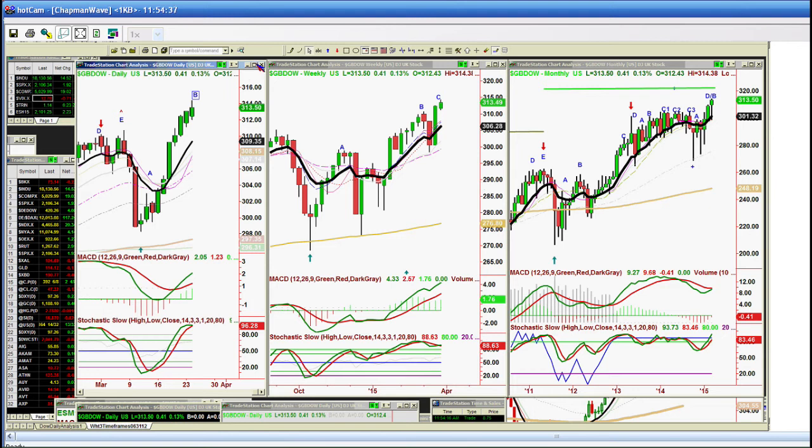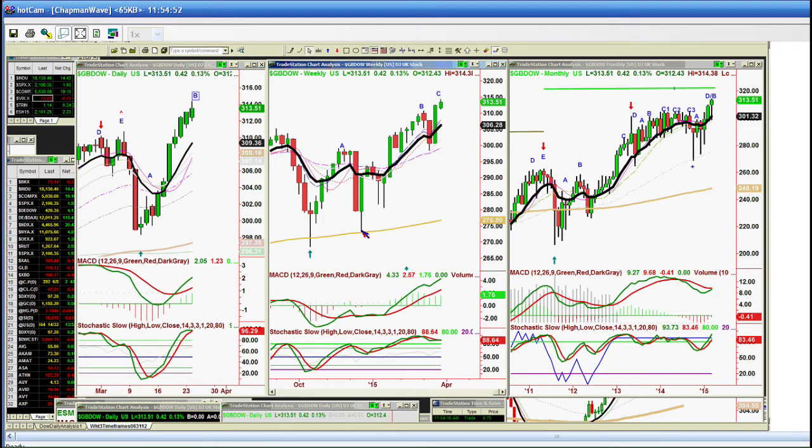I've got this in a leg B at the moment in the daily, but that's not the issue. The issue is, I think, I have no choice but to call it leg C in the weekly chart. And that would suggest that Great Britain could not make a top until a D, that is, until 3 weeks' time.